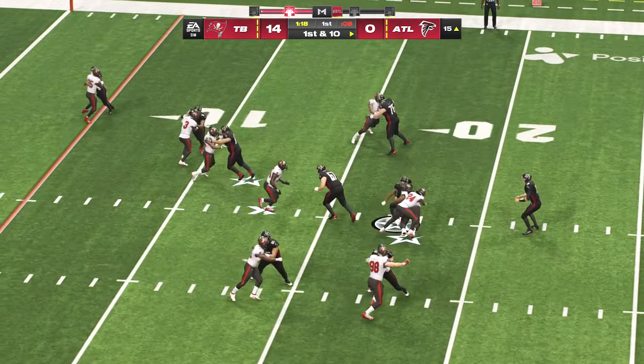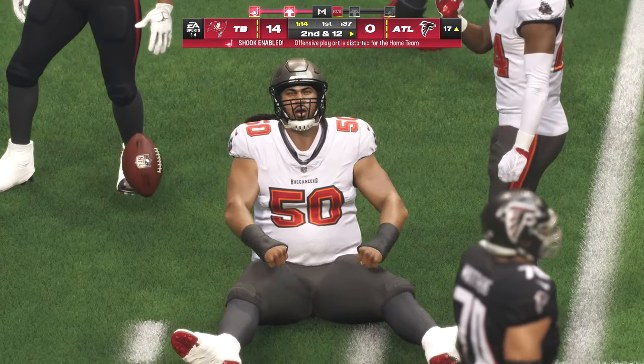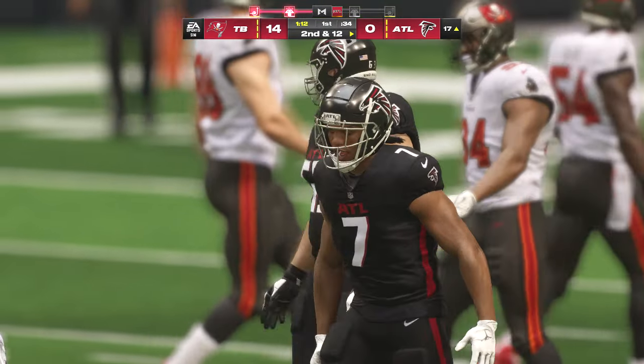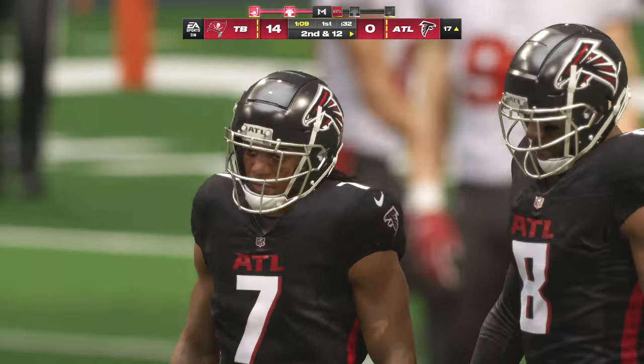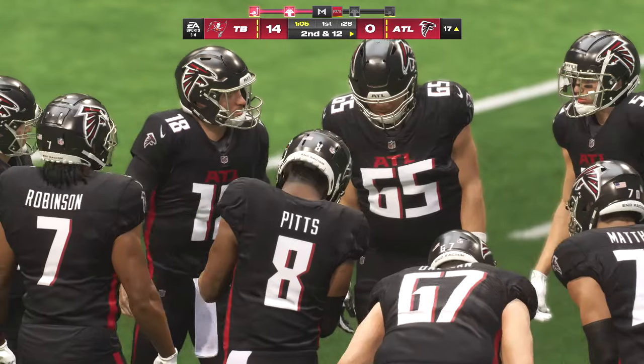On first and 10, it's Robinson. And he is met in his tracks behind the line of scrimmage. Vita Vea stopped that play in its tracks. Plays like we just saw there, that's why they're up right now. And the defense, they're doing their job. Yeah, it starts with the guys up front.